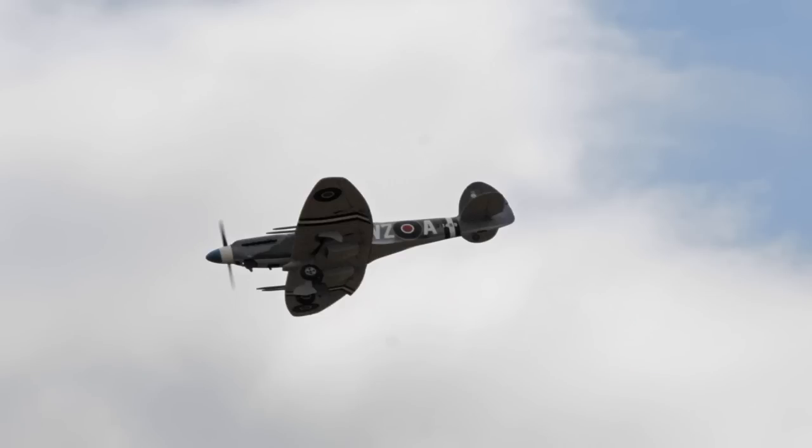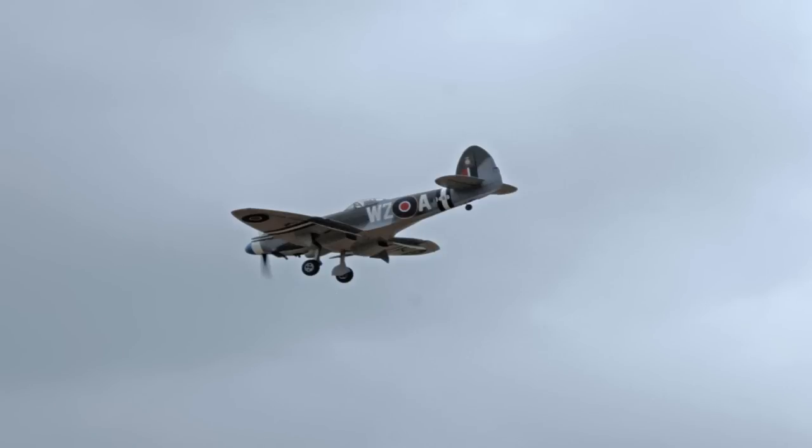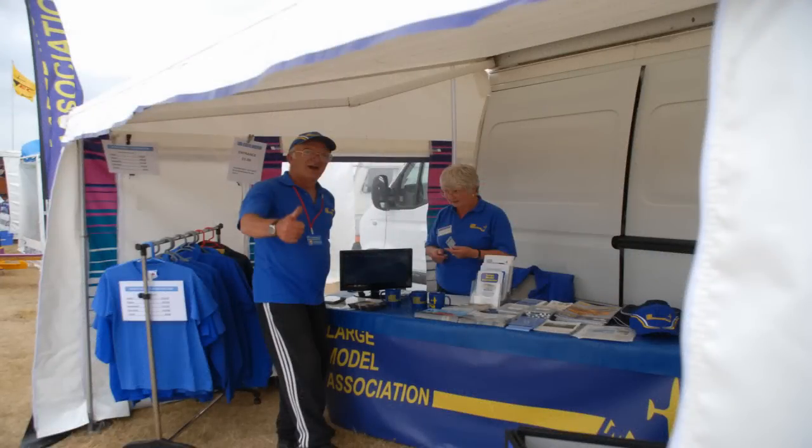Models are making their way back to their parking area now. I enjoyed that. It was a great display. I think perhaps the best Cosford I've ever seen. Hopefully the next one will be as good, or even better. Super, wasn't it?